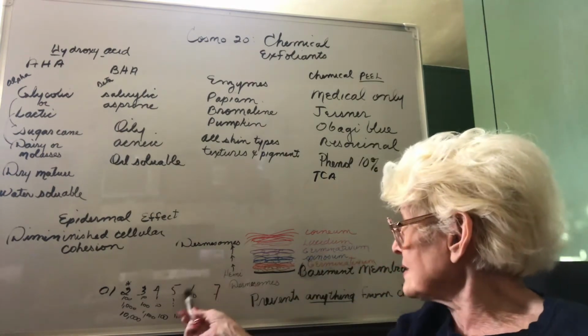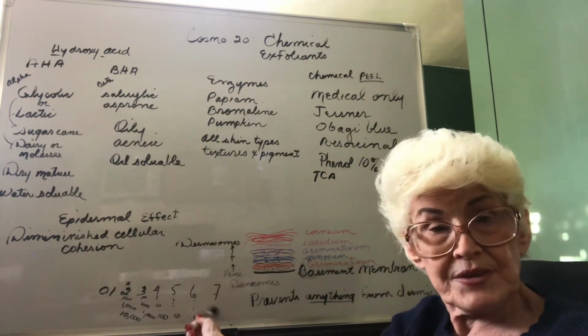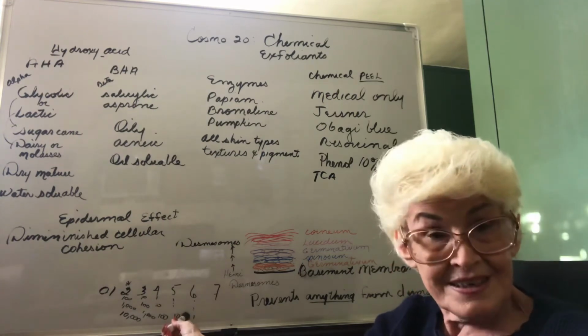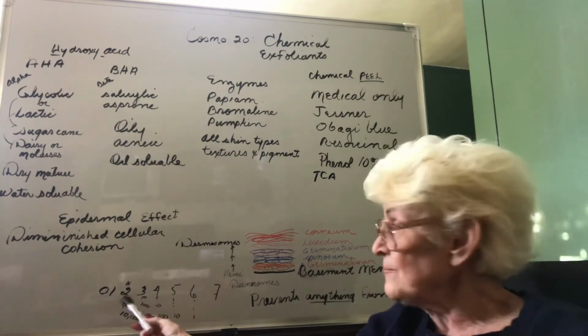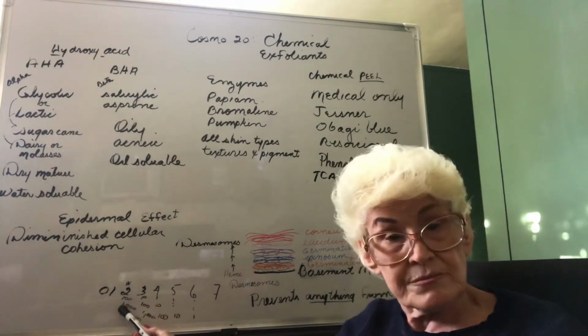So a weak acid is going to be between 5, 6, and 7. These are classified, 4, 5, and 6, as strong, weak acids. The strong acids are 0, 1, and 2.